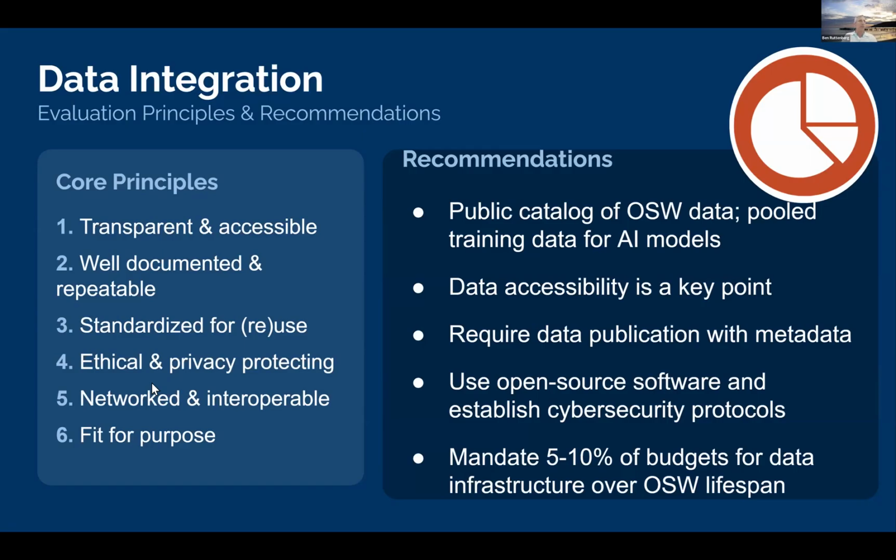They need to be well documented, and the studies need to be repeatable. That is, they need to have excellent metadata so that people can understand what was done. The methods need to be clear and transparent so that work can be repeated. They need to be collected and stored in some sort of standardized way so that they can be used and reused in multiple different ways.